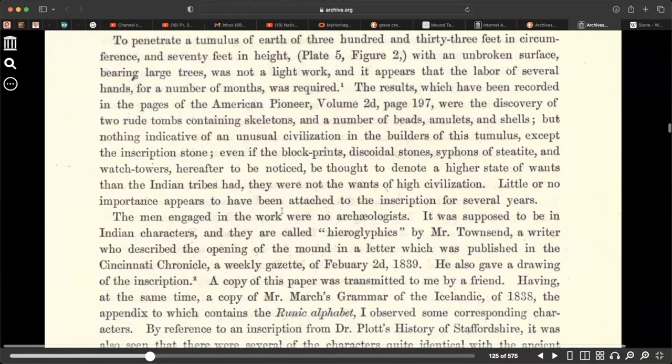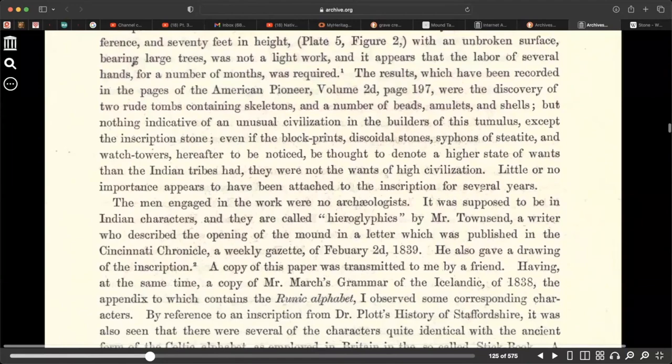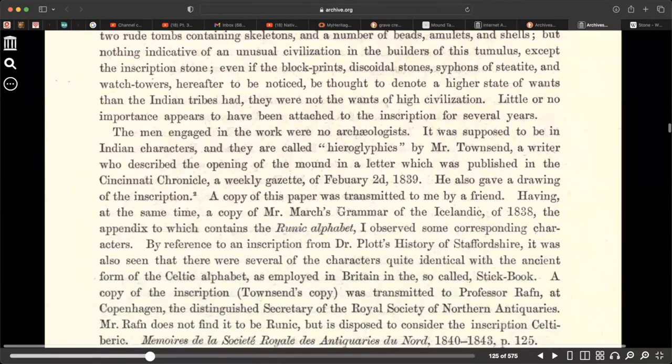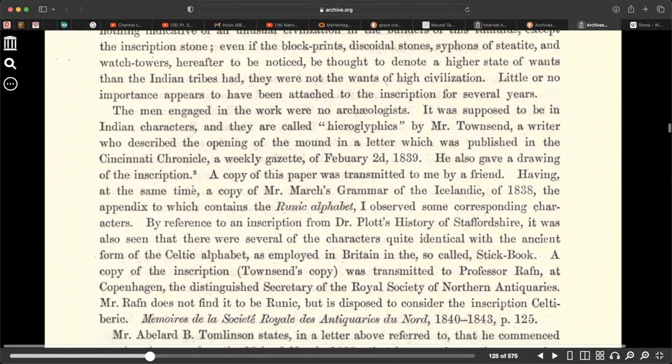Little or no importance appears to have been attached to the inscription for several years. The men engaged in the work were no archaeologists. It was supposed to be in Indian characters, and they are called hieroglyphics by Mr. Townsend, a writer who described the opening of the mound in a letter, which was published in the Cincinnati Chronicle, a weekly gazette, of February 2, 1839. He also gave a drawing of the inscription.